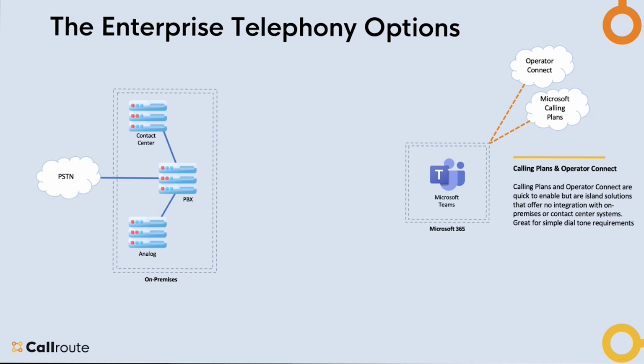With Microsoft calling plans and Operator Connect, this is largely DDI-based, PSTN-based. So in this scenario, if you had a contact center agent taking a customer service call who needed to transfer that caller to a back office Teams user, the only way to do that right now using calling plans and Operator Connect would be to transfer that caller over the PSTN, which might have some compliance issues if you're call recording and what have you. It's also going to introduce additional costs that you didn't once have, because we're using the PSTN network to forward or transfer that call into Microsoft or into that operator.